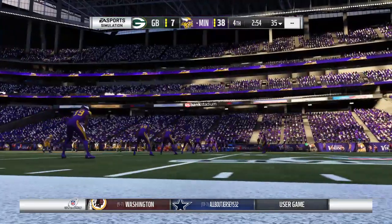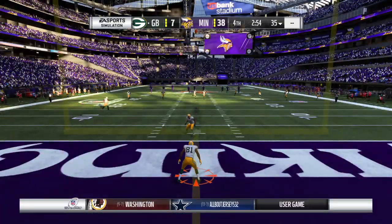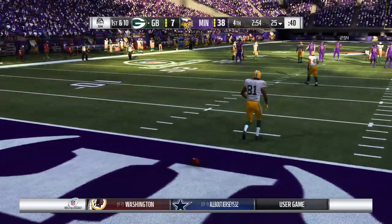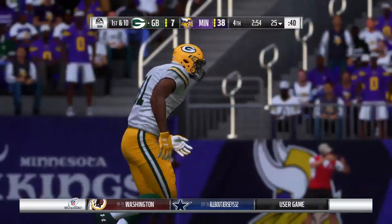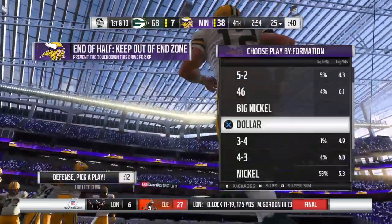Buyer beware. Carlson now to kick this one away. That's fielded in the end zone. And no run back here. This will be a touchback, and it comes out to the 25-yard line. And Green Bay getting ready to go as they take the field.